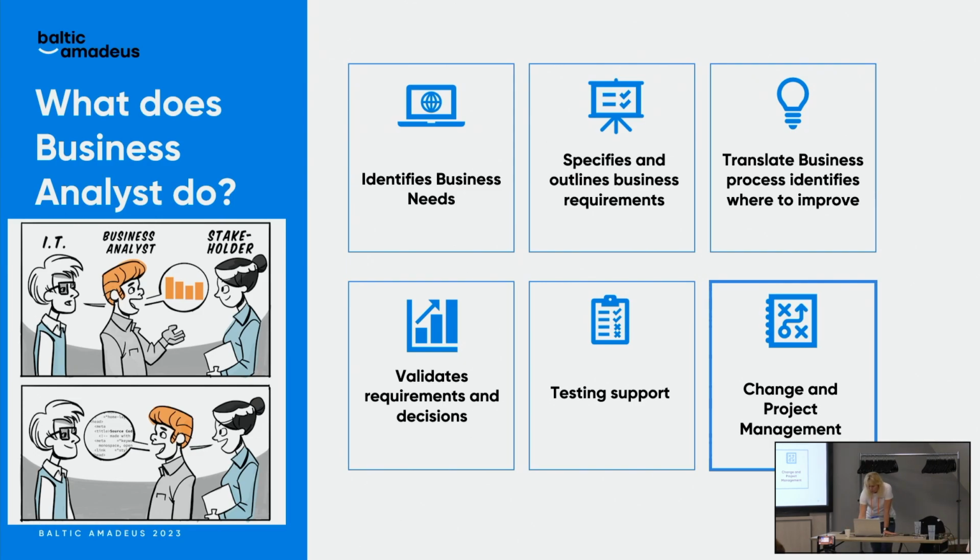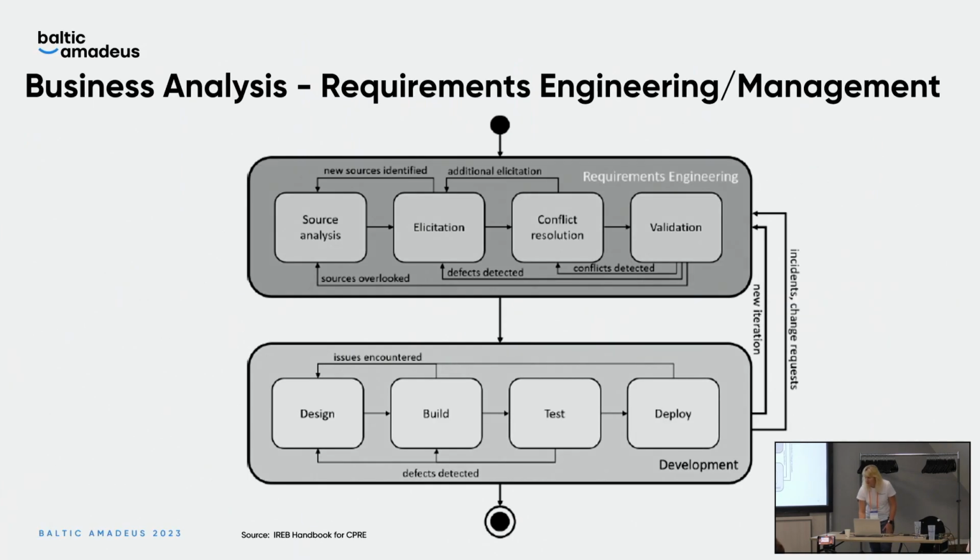Yeah, I know how you developers like reading a lot of text, so I also took one diagram for you. It's from the International Requirements Engineering Board. It's also a standard, so you can see that business analysis is not a linear process. It is also iterative and incremental, and we have to do source analysis, elicitation, conflict resolution, then validation, and only then can requirements go to development. And if you miss something, some sources are overlooked or defects are detected, you have to go a step back and do it again.